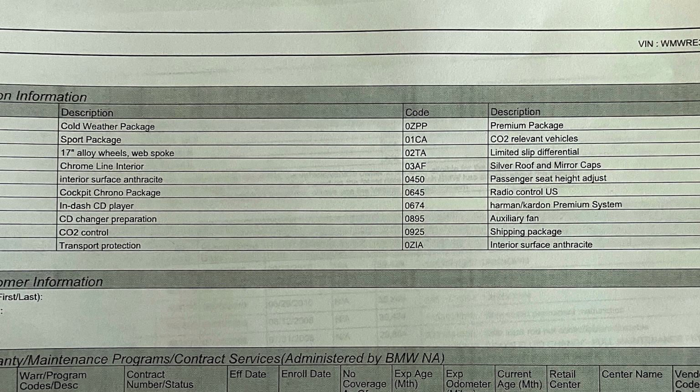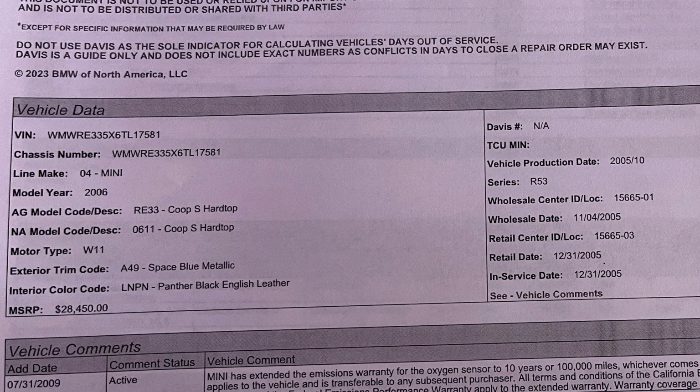I do have everything besides the John Cooper Works. That includes the cold weather package, sport package, the 17-inch wheels, the chrome line interior, the chrono package, the premium package, silver roof and mirror caps, limited slip differential, and it came in space blue metallic with the gray top. It's going back in for a recall. It needs a seat cushion, so I'll be bringing that back next week. I'll make a little video about that if it's worth making a video. But for now, let's see what it needs at my friend Dave's shop, European Auto Solutions. So let's take a ride.